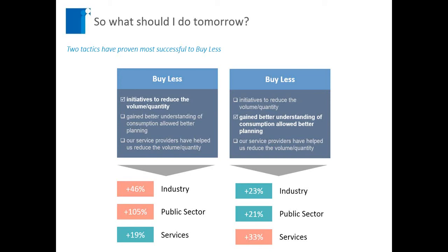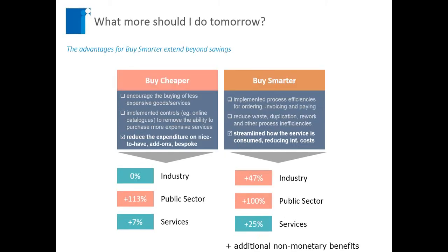All right, so that's for the buy less, spend lever. For the other two spend levers, for buy cheaper and buy smarter, there's also been a couple of tactics that we asked the participants how they use them. Now, for buy cheaper, that third tactic proved to be the most influential.